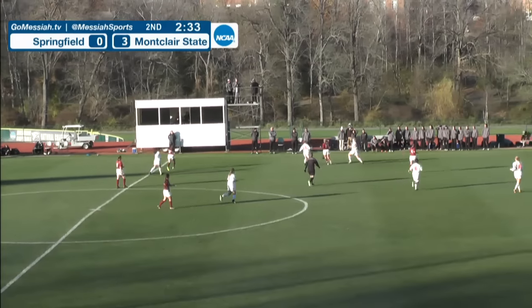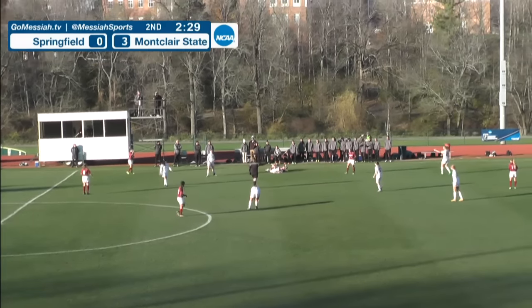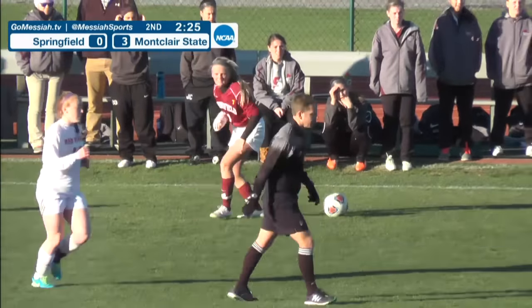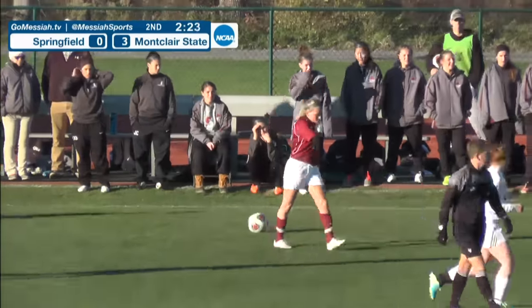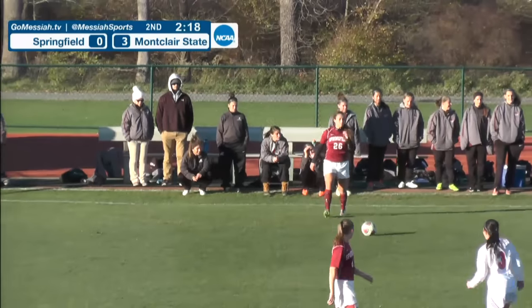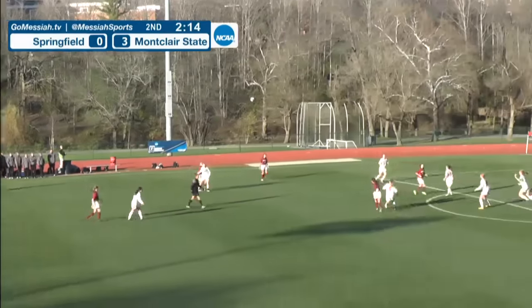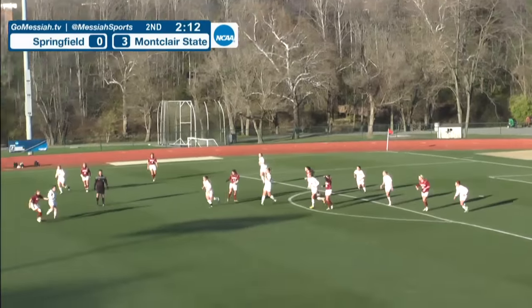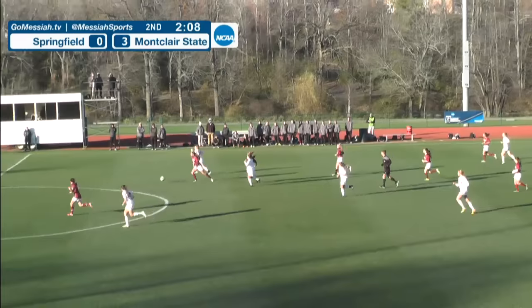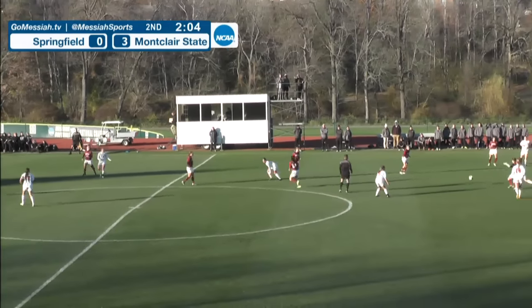Springfield looking to put something together in the final minutes. They have the ball far side. Double teamed viciously is Kelly, taken down. Kelly's been in the middle of a lot today. Double teamed and taken down there. Sophomore forward for Montclair, or for Springfield, excuse me. Springfield free kick turned away. Now it's Montclair coming back the other way. Monson off the back line, good step there.